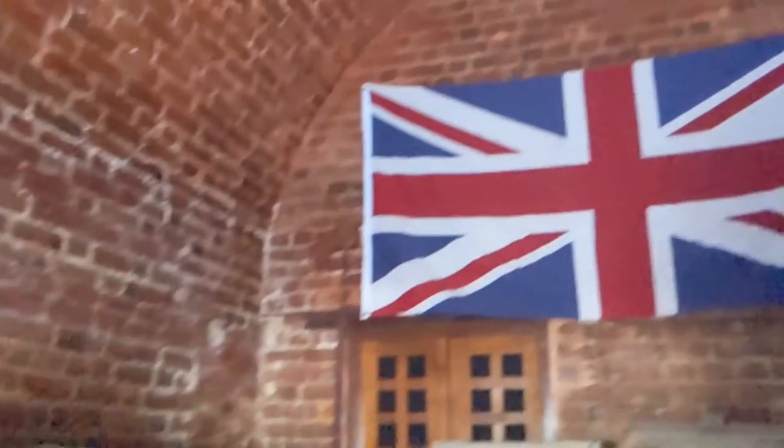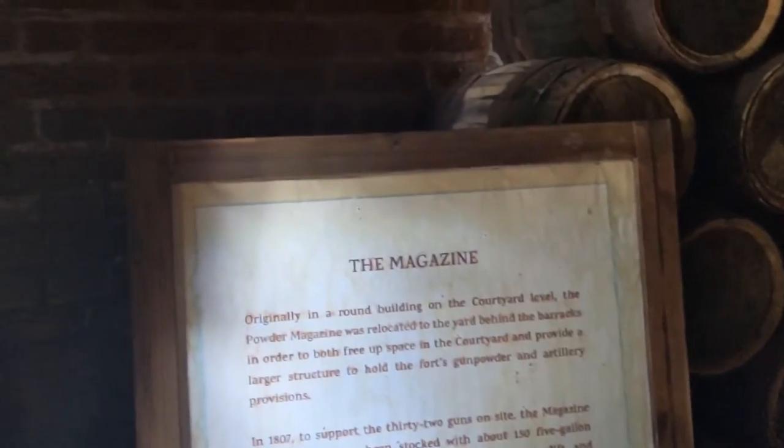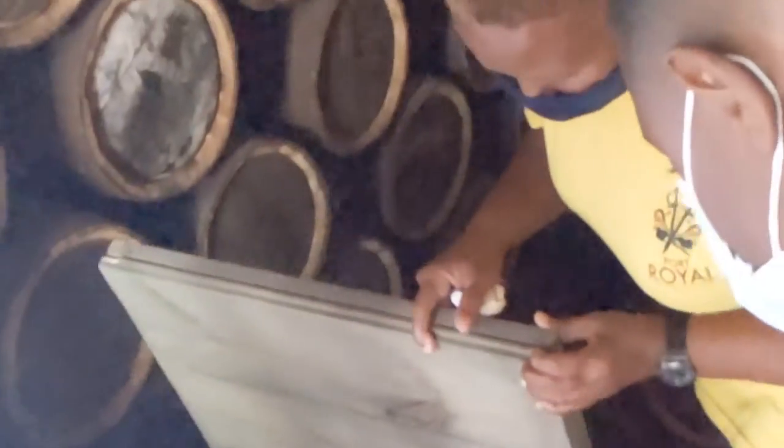This is the magazine building, which was used to store gunpowder and ammunition. These are like 55-gallon barrels where the gunpowder would be kept. There are like 50 to 60 crates all around the fort in which the cannonballs are kept. These are not the originals, they are fake. They are very light, but the ones on the outside are heavy.